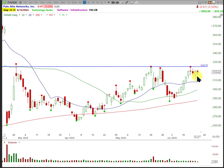I like the setup as a potential for a continuation pattern. As I said, I wouldn't put it in one of our courses as a money bar, but I would show it as something to say, okay, we have the ideal textbook scenario. This may not be it, but it's still positive enough to put on a watch list.